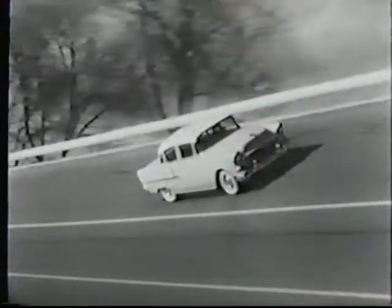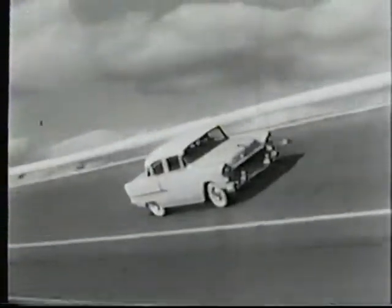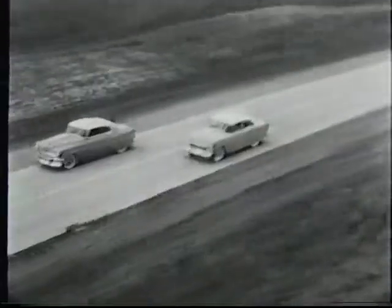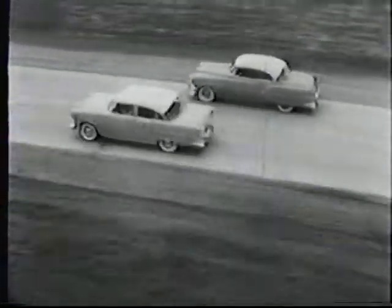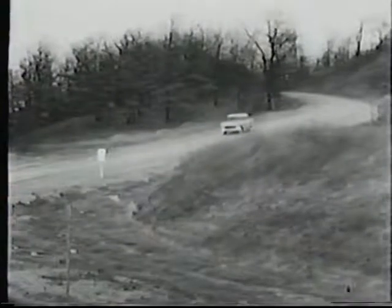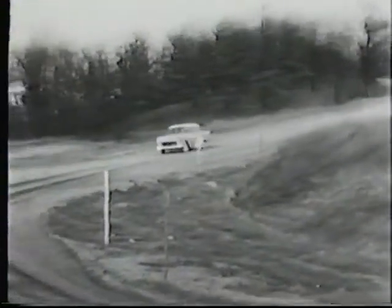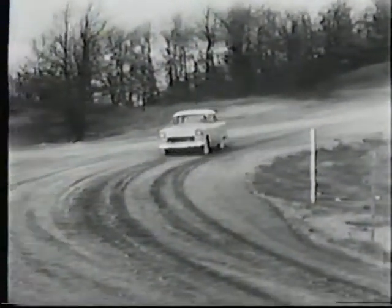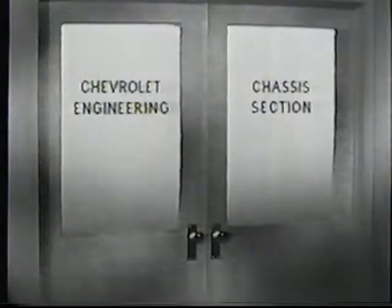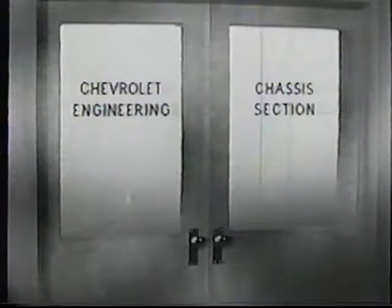Feature of the new Chevrolet is its remarkable riding and handling ease. In the city, on the highway, around the sharpest curves, over the roughest roads. In a new Chevrolet, you get the safest, most stable, most comfortable ride you've ever known. The reason is modern engineering.